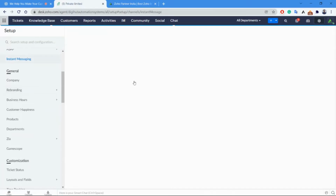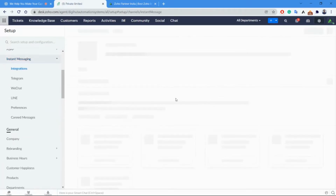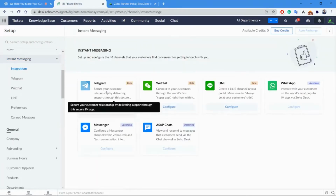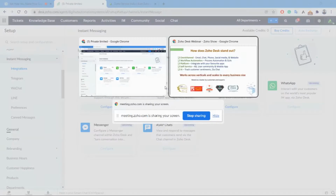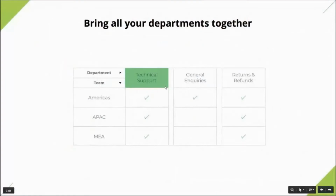And then we have the instant messaging, where we can directly integrate with Telegram. Telegram, WeChat, Line are readily available for the integration. Then WhatsApp and FB Messenger are on the way. So there also you can directly integrate with your favorite accounts, and you will be able to chat with your customers on any of these instant messaging applications. So this is what regarding the Zoho Desk.